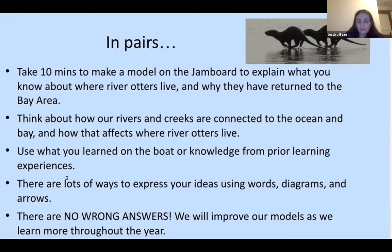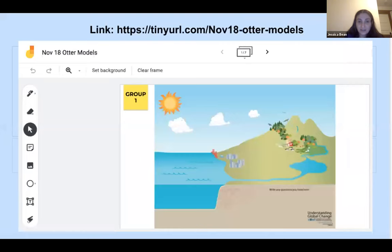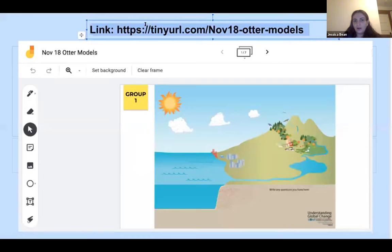There are lots of ways to express your thinking in words, diagrams, arrows, no wrong answers. And again, as always, the idea is that we can improve our models over time as we learn more. So this is just a way to get some ideas out on the Jamboard and reflect on the learning experience that we had on the boat, and also maybe share some, again, our prior knowledge and our prior experience with this or similar topics. So I'm going to put this tiny URL in the chat, so you can click on that. So if everyone could click there and make sure they can get into that Jamboard really quickly.